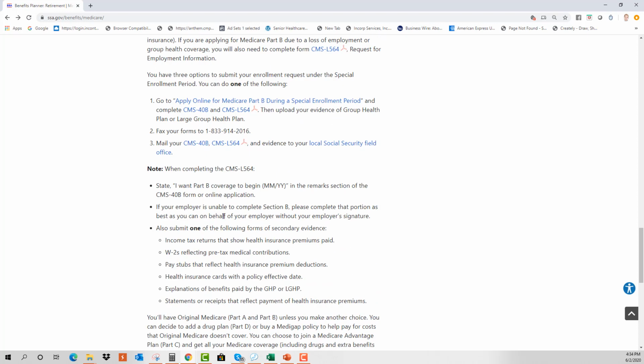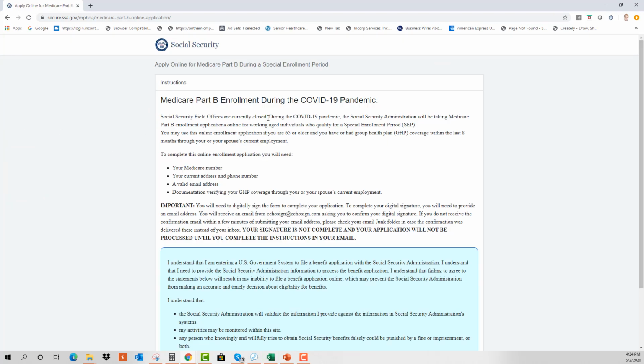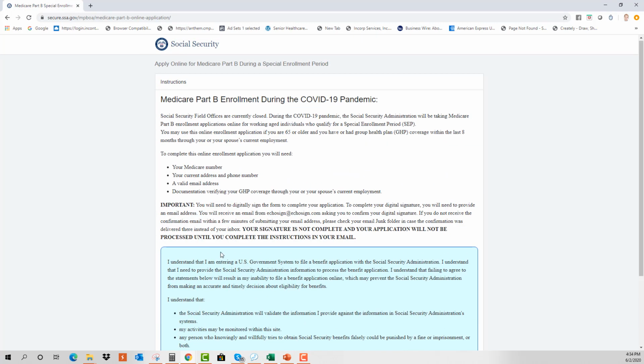But there's even a better way. They can apply online for Part B during this special enrollment. So you still have them complete the forms, okay? Save the forms, and then you go to this website and you click I understand and continue, and it will take them right to an application where they can apply right online for Part B during COVID. Now this website is secure.ssa.gov/mpboa/Medicare-Part-B-online-application.